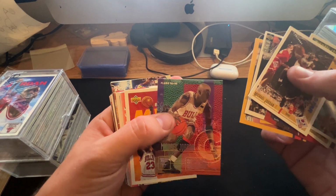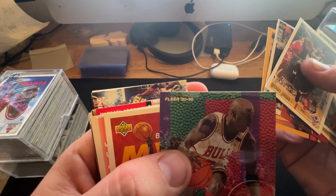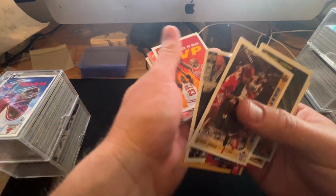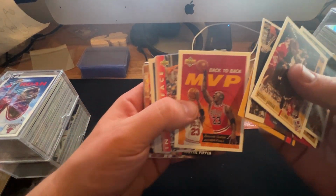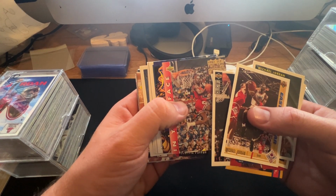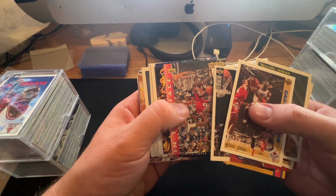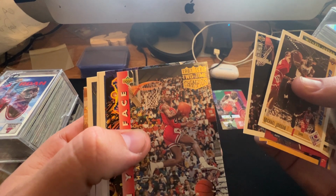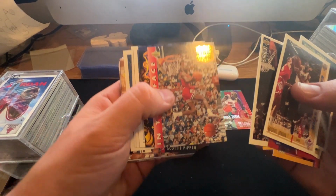This, you don't see this often. This is, what is this, 95-96 Fleer. Let's go ahead and set him aside. This is a desirable card, maybe $4 or $5. Always check this. There is an error version of this card where it says 1986 right here instead of 1987. Just be aware of that. Every time you see that, make sure you check it.